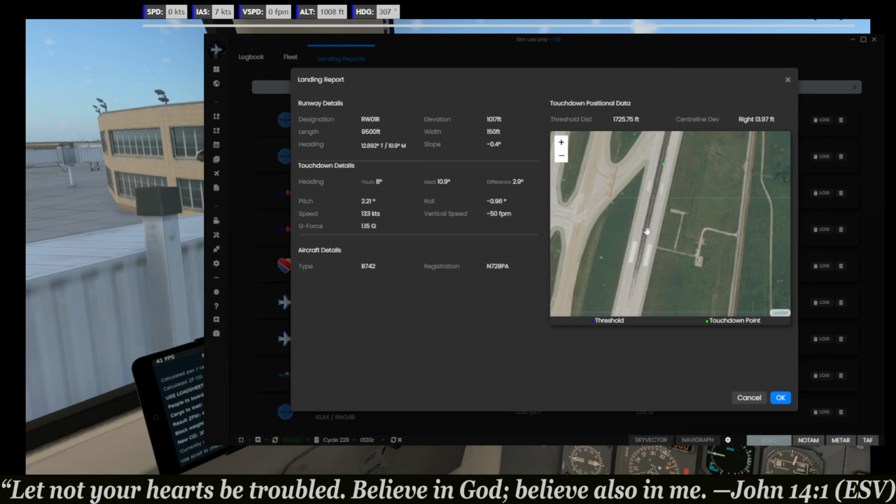Now, I told you I was going to come back to these guys right here, these big pads. Oh, by the way, each one of those hashes are 500 feet down the runway. Gives you an idea how much is at the end, plus the runway distance remaining markers off, usually, whichever side they put them on.